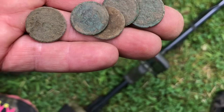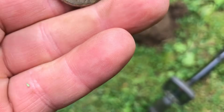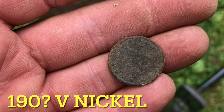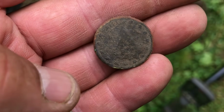I walked away, and then I was gone for about 15 minutes. Guess how deep this thing was? Is that a V? Yep. Is that a shield? Guess how deep that was. It's a shield. No, it's not. Is it? It's a V. How deep? It was like between one and two arrows. Wow. It was right underneath this pile of dirt. That's crazy.